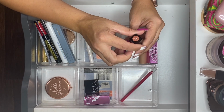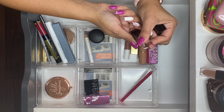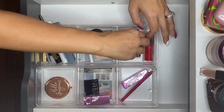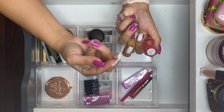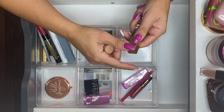The lipstick by Wayne Goss is in the shade Walnut. This was so pretty too. I did really enjoy this guy. Okay, this one I didn't choose yet. This one I did not use, but these I did. Fenty Beauty Heat lip gloss. It's got that tingly thing, but it's not so bad. So that was pretty good.